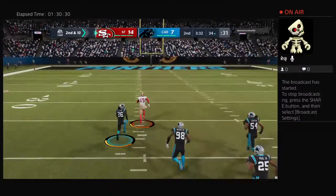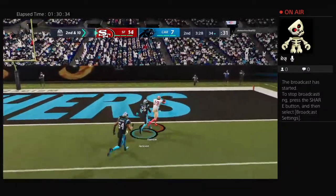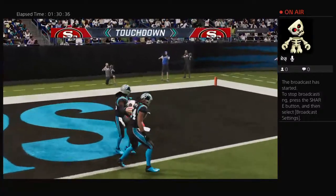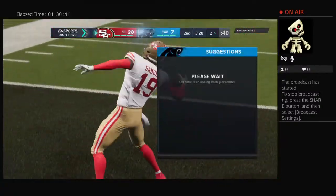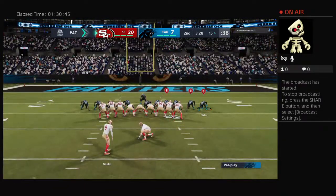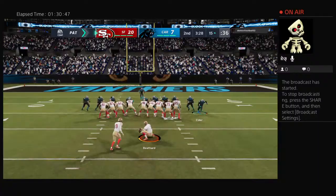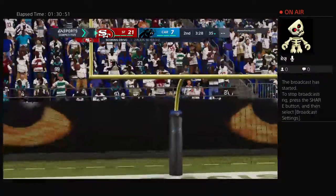Defenders giving chase, but I don't think they're going to get there. Past the 20. Touchdown, 49ers. 3 touchdown passes now for Jimmy Garoppolo. And the 49ers are able to strike quickly for 6. For the point after. So simple math here in the first half. They've had 3 drives offensively, and they have scored every time, and they've got the lead.